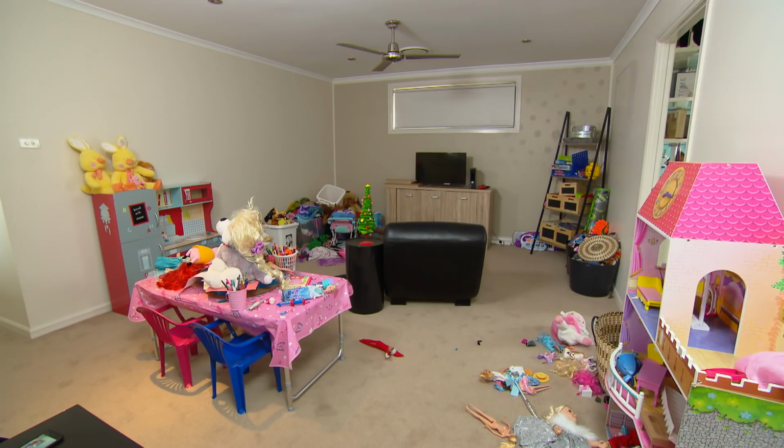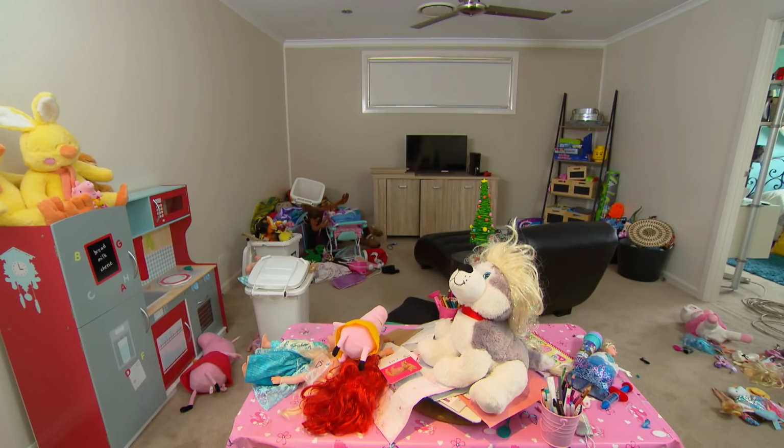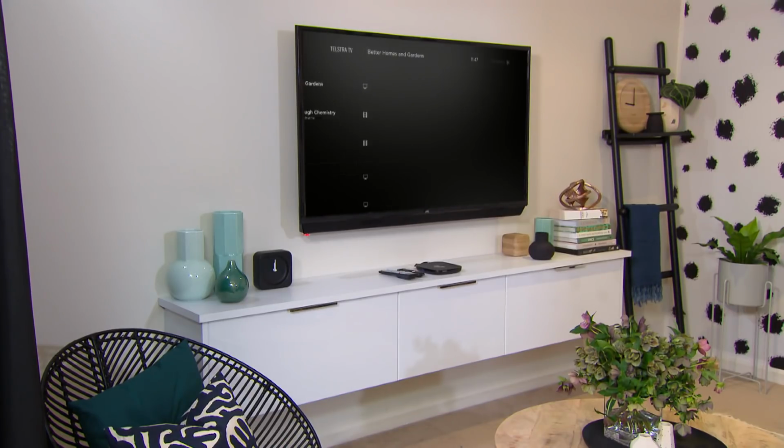Well, we started with a playroom, and let's face it, it still really is a playroom. We've been able to reclaim this space so they can all use it. And by going with that monochromatic colour scheme, it flows with the house. It's a lot of fun. I mean, who wouldn't want to hang out in a room like this?